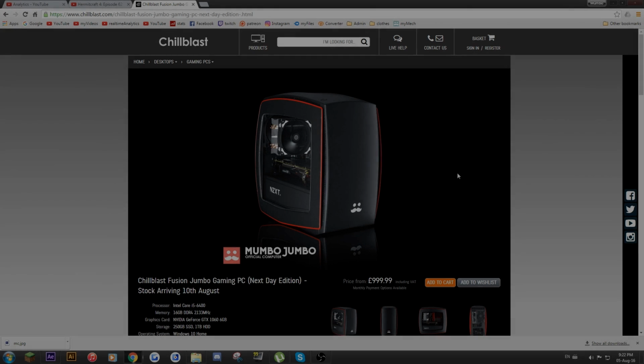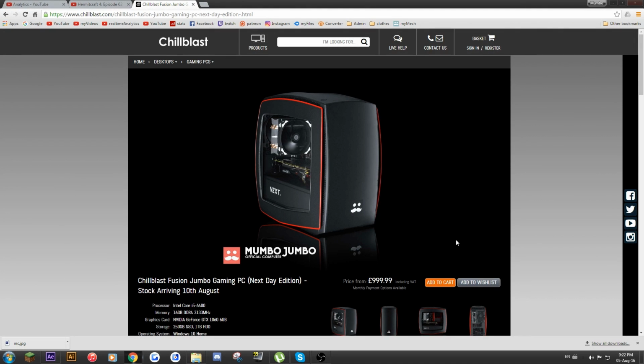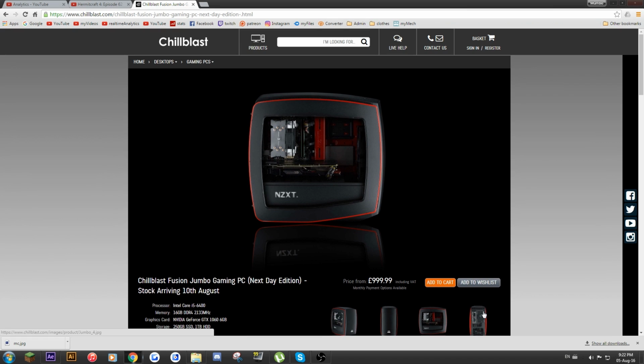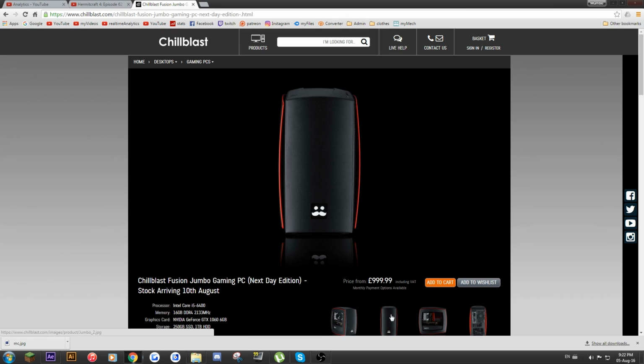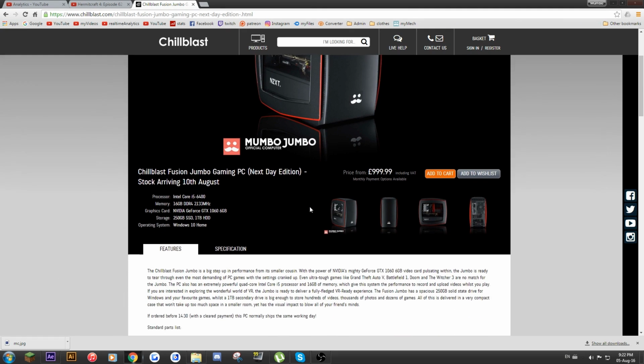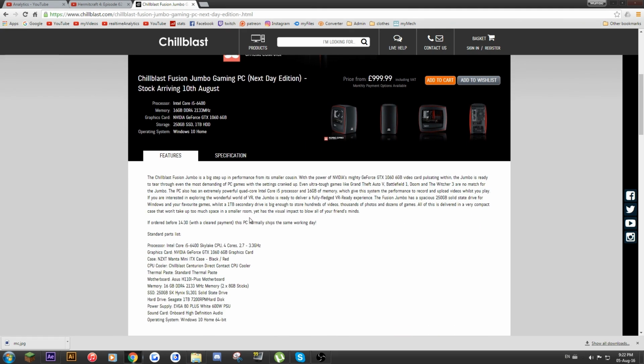If you're looking for something just a tiny bit more extreme, then the Jumbo is probably the PC for you, with an Intel Core i5-6400 Skylake CPU with its 4 cores. It's got a GTX 1060 6GB graphics card, 16GB of DDR4 RAM, 250GB SSD and a 1TB bulk storage drive, all mounted within the NZXT Manta Mini ITX case.